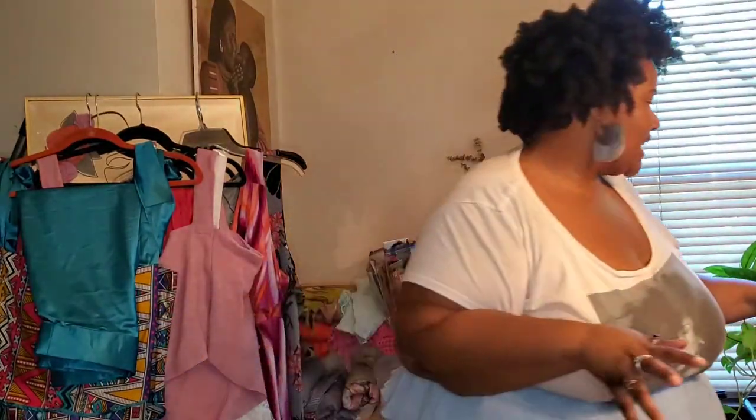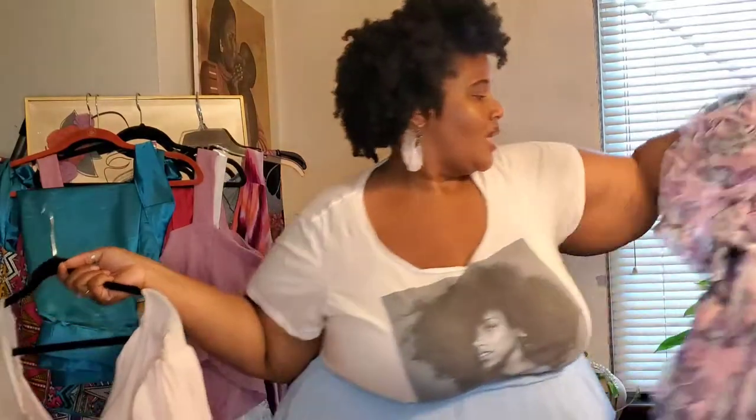Oh, I forgot to rate these. Bridgerton dress gets a 5 out of 5 because I'm biased. Pink rosé dress gets a 4 out of 5. 4 out of 5 for my human error. 4 out of 5, but she's ideal.